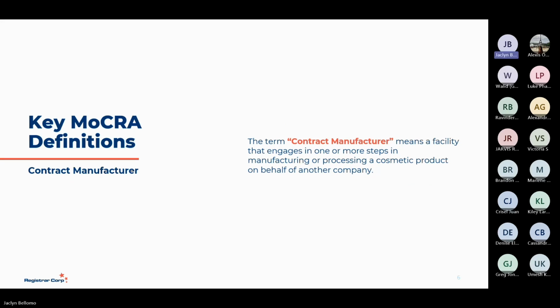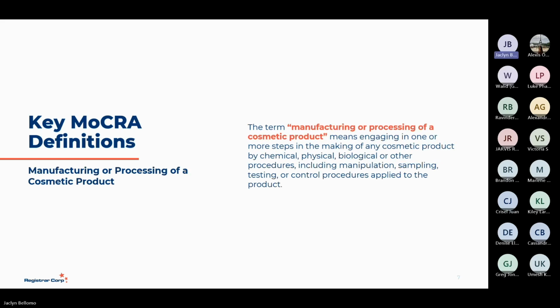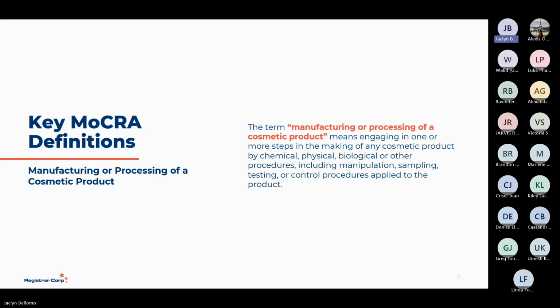The term contract manufacturer means a facility that engages in one or more steps in manufacturing or processing a cosmetic product on behalf of another company. And lastly, before the draft, we were unsure how manufacturing and processing a cosmetic product would be defined under MoCRA, and the draft guidance clarifies this term. The term manufacturing or processing of a cosmetic product means engaging in one or more steps in the making of any cosmetic product by chemical, physical, biological, or other procedures, including manipulation, sampling, testing, or controlled procedures applied to the product.